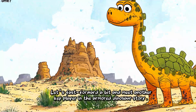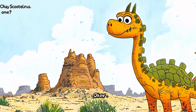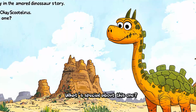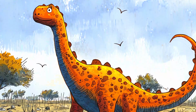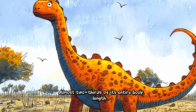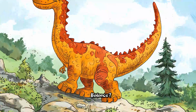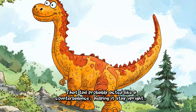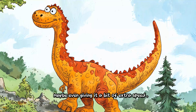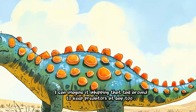But hold on. Let's fast forward a bit and meet another key player in the armored dinosaur story. Scutellosaurus. Okay, Scutellosaurus. What's special about this one? This little guy was another early ancestor, and its tail was super long, almost two-thirds of its entire body length. Wow, that's a seriously long tail. What was it for? Balance. Most likely. That tail probably acted like a counterbalance, helping it stay upright, maybe even giving it a bit of extra speed. I can imagine it whipping that tail around to keep predators at bay too.